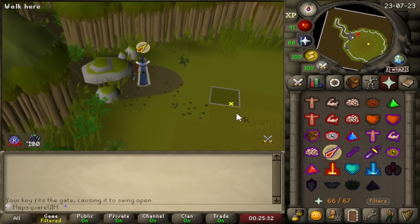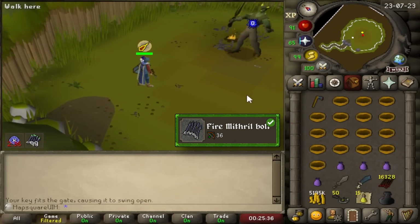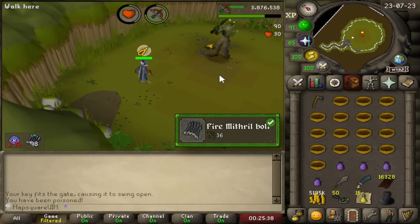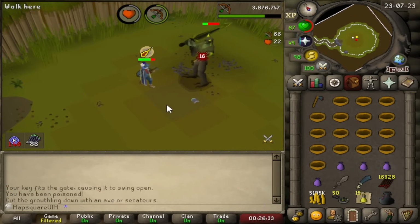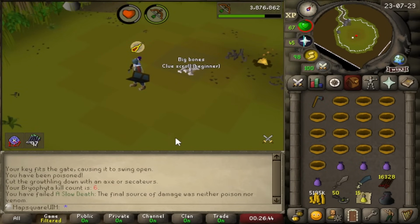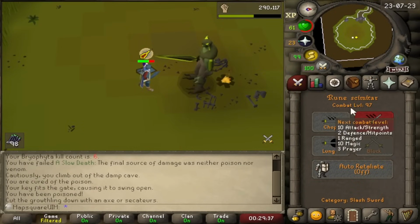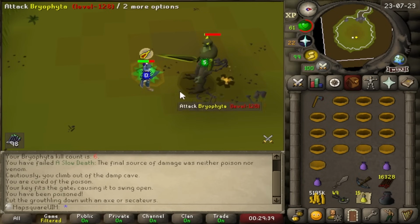Alright, now I'm good. Let's get this Bryo essence. And I just completed another objective, to fire a mithril bolt. Easy. This is going very smoothly. This rune crossbow is hitting much better than a rune longsword. And there are 6k C4... Oh damn it! I forgot about the combat achievement. Let's try that again. Alright, and now I just wait for the poison to finish her off.